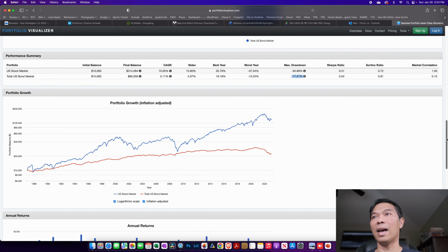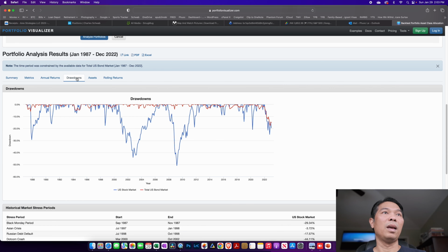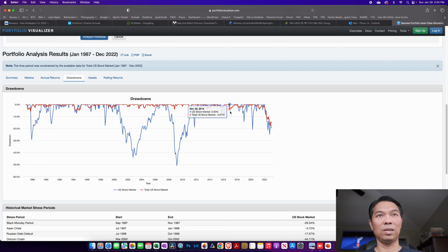Well, if you run this analysis in Portfolio Visualizer, there's actually a drawdowns tab that's to the right here after summary in the result. And if you click on it, you can see what this means. So the blue is the 100% stock market, and then the red is the 100% bonds market. So you can see that before 2022, the red line didn't actually go down all that much. So if you could live on, say, 2% returns, that's not a bad investment, right? Because when you're going down maybe 3.67 is the most that I see before 2022. Is that about right? Call it 5% is the max before 2022.